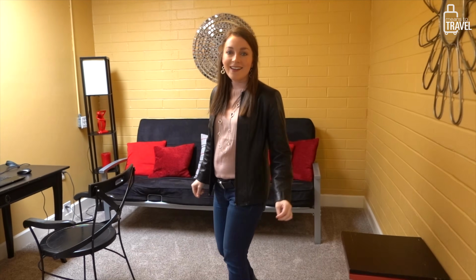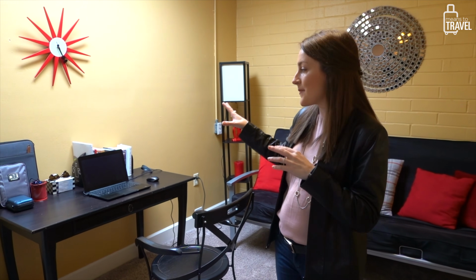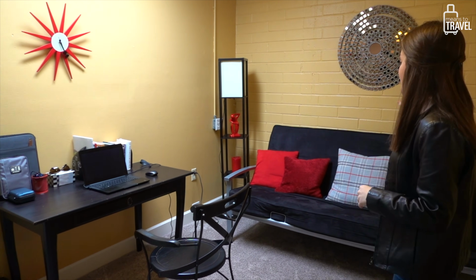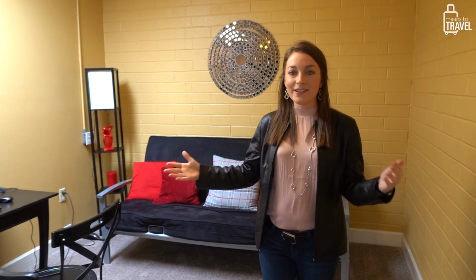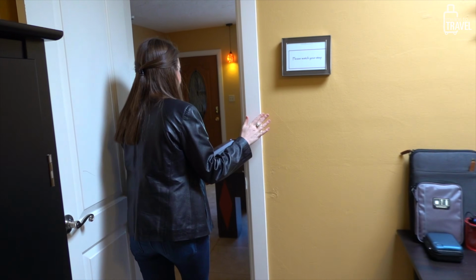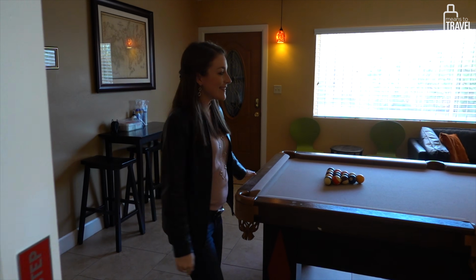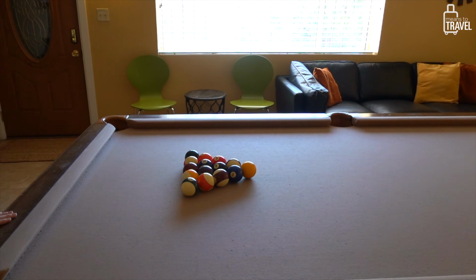Back here is, we are using this as an office right now, which is great that they have a desk and workspace, but there's also a futon in this room that can fold down and create extra sleeping space for anybody who is visiting. Right on the other side of this wall here, there's actually a game room. So as you can see, there's a pool table. Sorry, it's a bit echoey in here, isn't it?